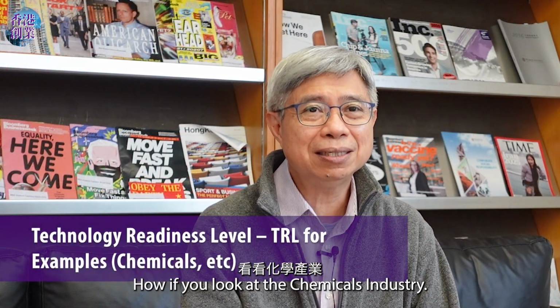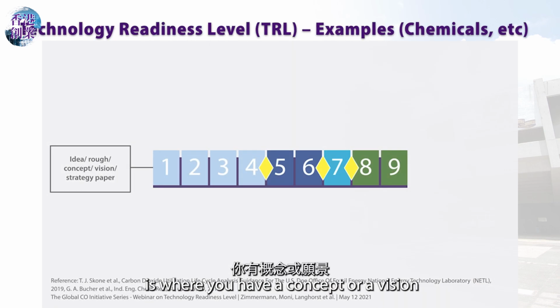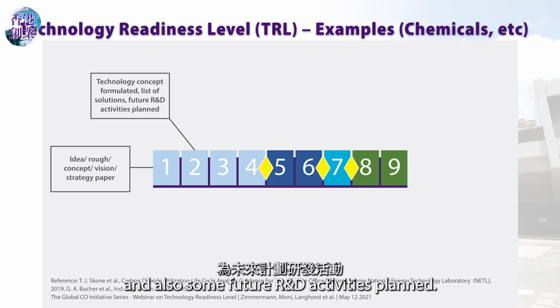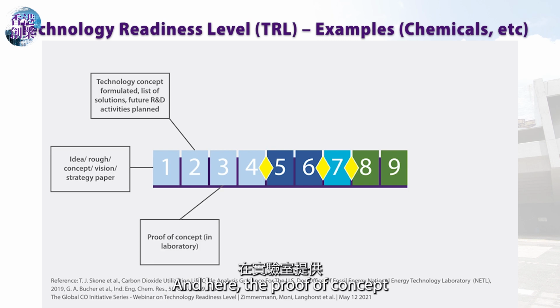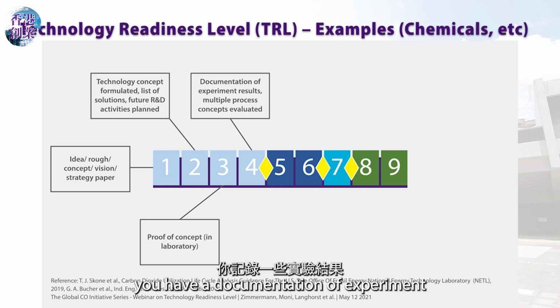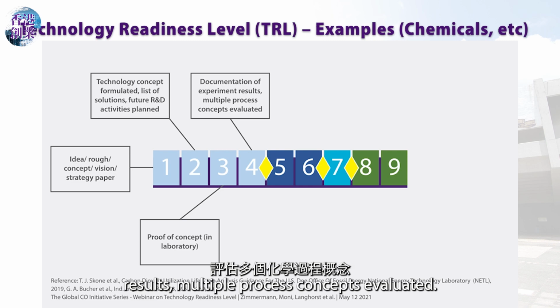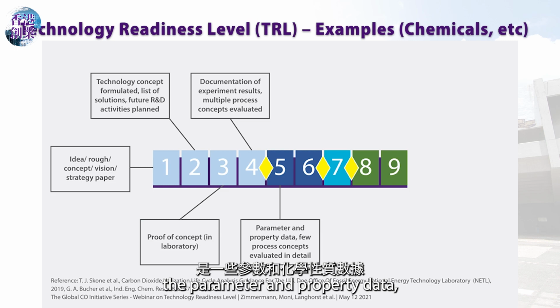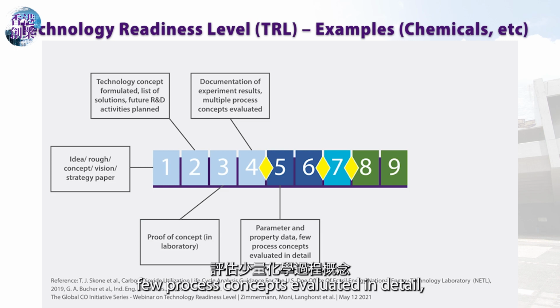Now, if you look at the chemicals industry, first you have TRL 1, where you have a concept or a vision. And then TRL 2 is where you formulated the concept and you have a list of solutions and also some future R&D activities planned. With that, you move to TRL 3, and here the proof of concept is demonstrated in the lab. And then in TRL 4, you have documentation of experiment results, with multiple process concepts evaluated so that you can have the best process.